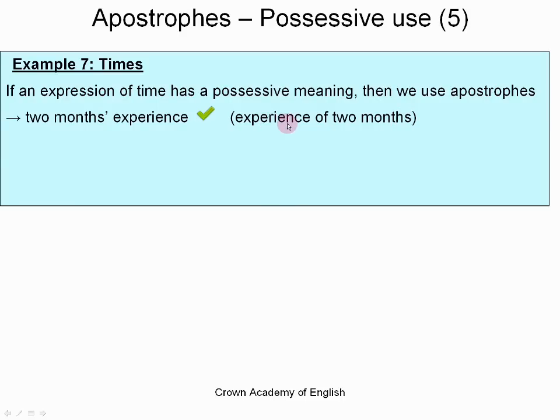If we want to discuss something which is an experience that lasts 2 months, for example, somebody has some work experience, someone has worked as a secretary, and they have done that for 2 months. One way of saying that would be they have an experience of 2 months. Because this is okay to say, experience of 2 months, we can in fact use an apostrophe form. We are allowed then to say 2 months experience.